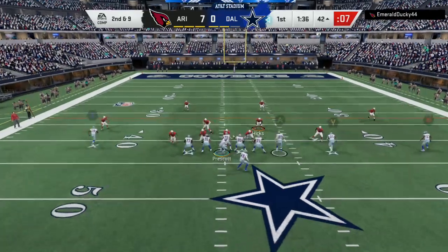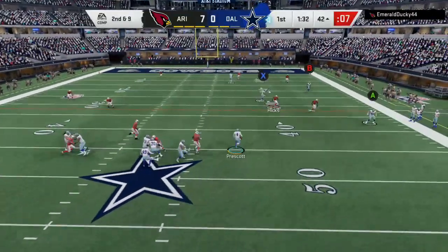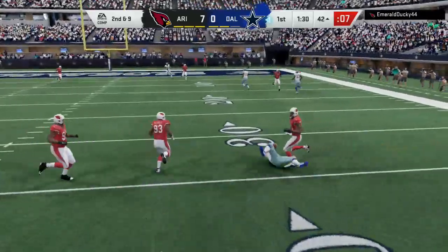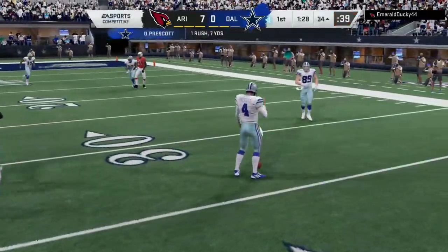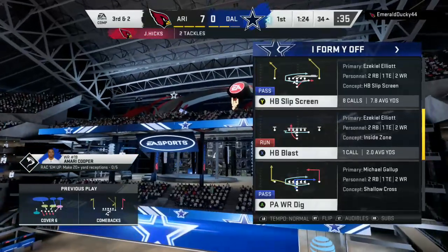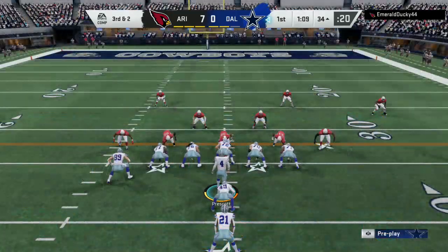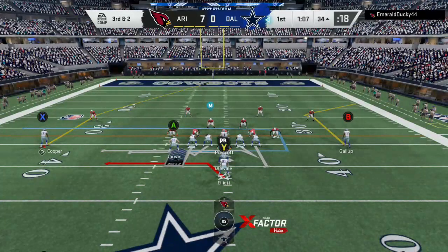On second and 9, Prescott flush to his right. He's going to take off with it. Give him 7 there on the tuck and run, and they're in better shape now for third. That's a gain of 7. Makes it 3rd and 2.